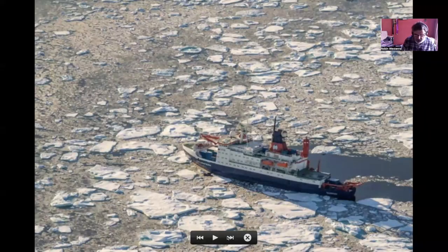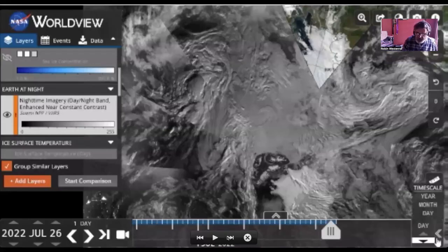So an interesting phenomenon was identified by Sam Kirana of the Arctic News blog. He used the Earth at night filter, which is something that we usually use during the Arctic winter to get a sense of what's going on in the dark. So when you turn it on, this is how it looks.